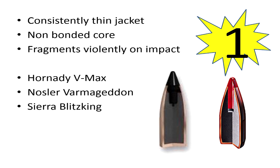And this is quite typical of competition projectiles. They have a consistent jacket thickness the whole way around. They've got a non-bonded core, so the jacket and the core are not bonded to each other, and they fragment violently on impact. Examples are Hornady VMAX, Nosler Ballistic Tip, Sierra Blitzking.